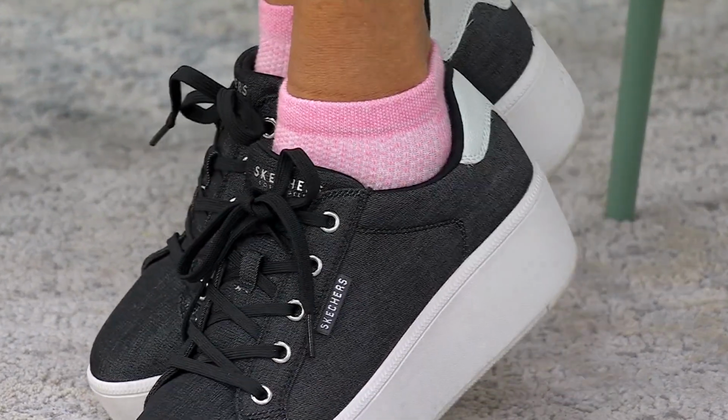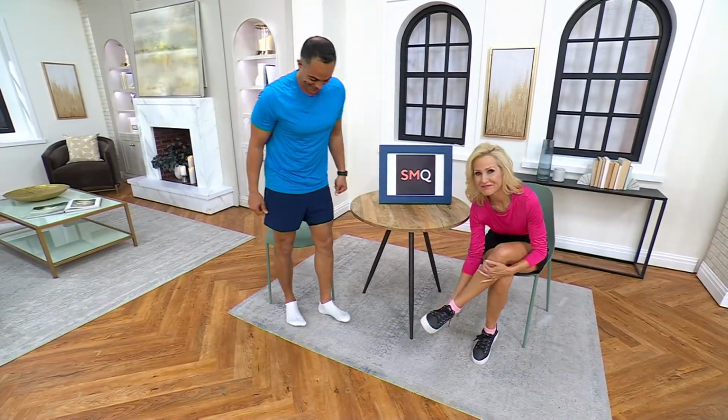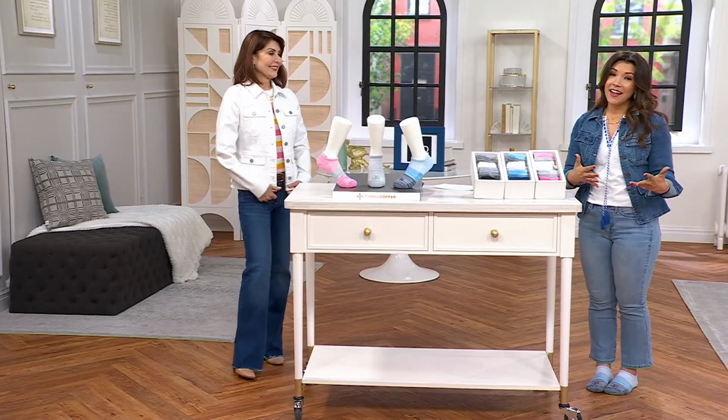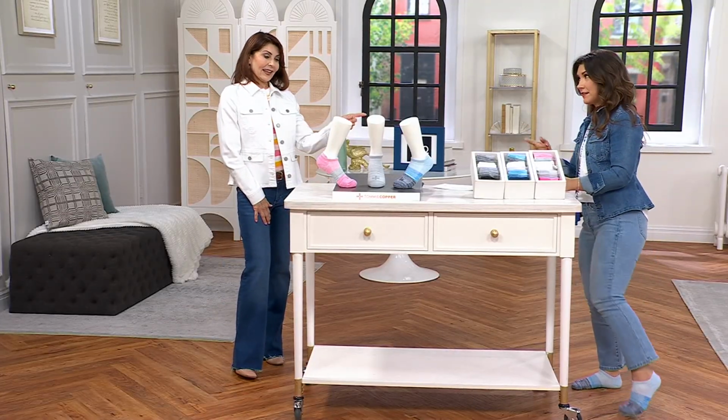And Tommie Copper, yes, it's kind of fashion today in the fact that it's a no-show, yet compression. But if you're not taking care of yourself, you're not going to feel good. And this is that first step. I like it. All right.